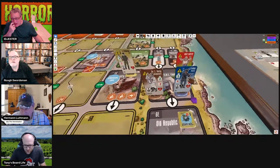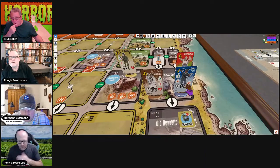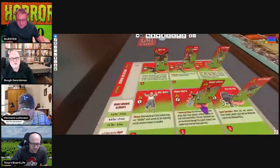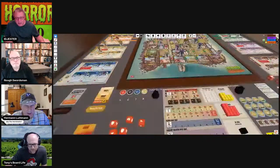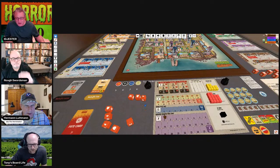Now, does he have to do close combat, since the most wanted is attacking you? Let's see what the most wanted special ability is. It's called Vicious. When attacking in close combat, one shielded result earned by the defending unit is canceled. Uh-oh. So the most wanted guy has a close combat value of 3. So he's doing 3 hits to you.